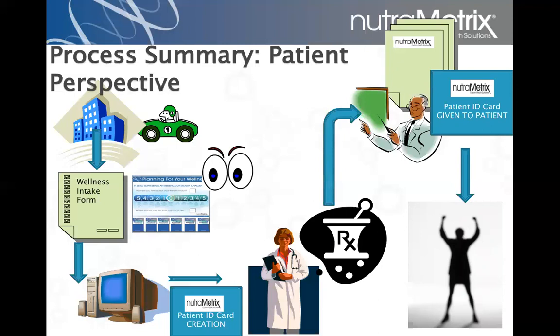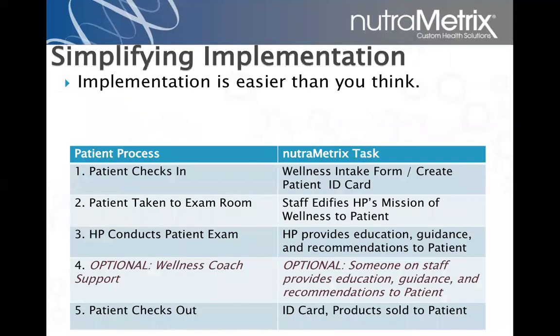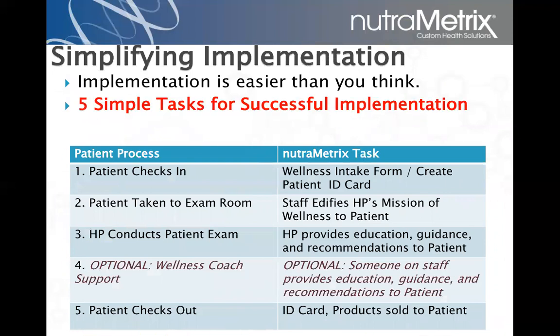So this slide I love because it really does, I mean, I could end the training in many respects right here. But what we're going to do is break this down into each step. As I said, every practice is different, but there are certain basic steps that remain the same in every practice. So let's look at what step one is.